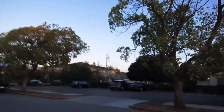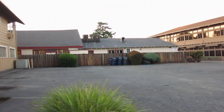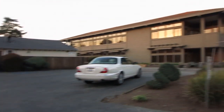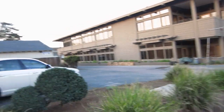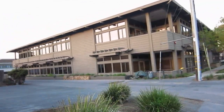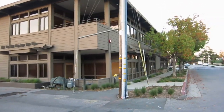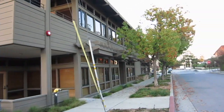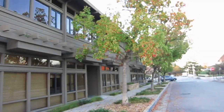I have 20 minutes before I go to pick up my son, and it's very well taken care of. This building must be quite old, but it looks quite well taken care of, let's see.